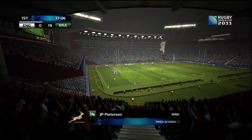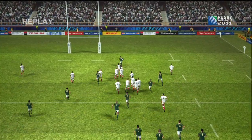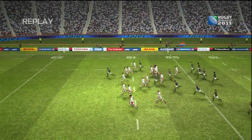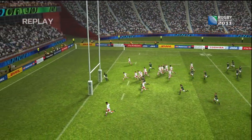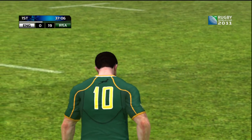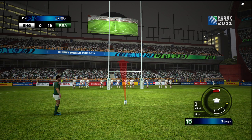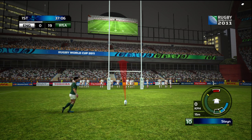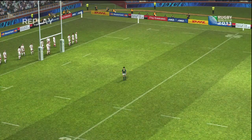They went left. They went right. In the end, they made the breach right through the middle of the park, and he's under the post for the try. Two more points, and those points adding up now.